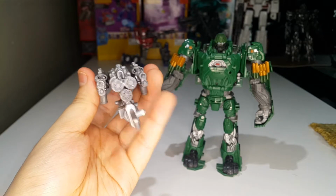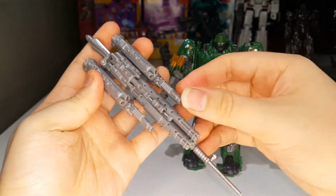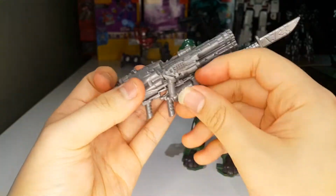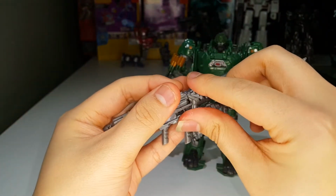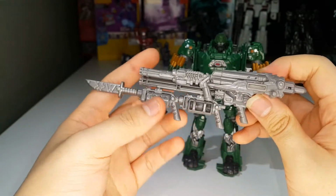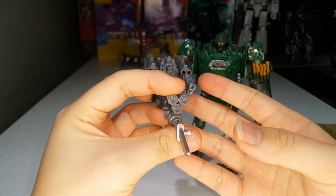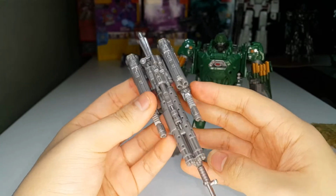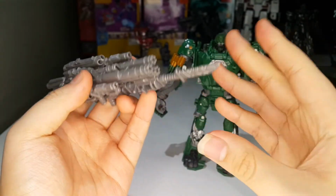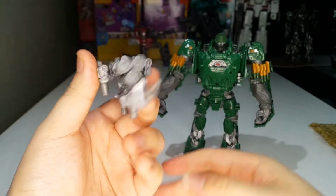I love this configuration. Oh my god, this looks like it can kill any Decepticon in Hound's way. Unfortunately, we didn't get to see this in the movie itself, but this looks pretty cool. I kind of wish that we could have seen this in the movie, but we didn't. I'm so sorry, but anyway.